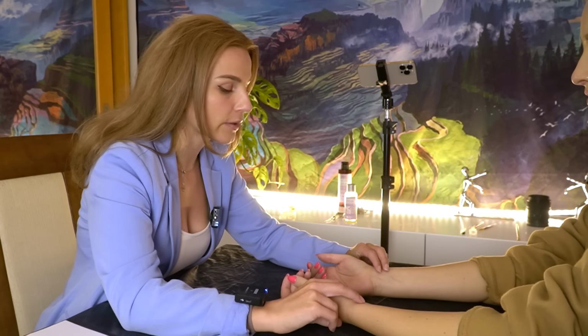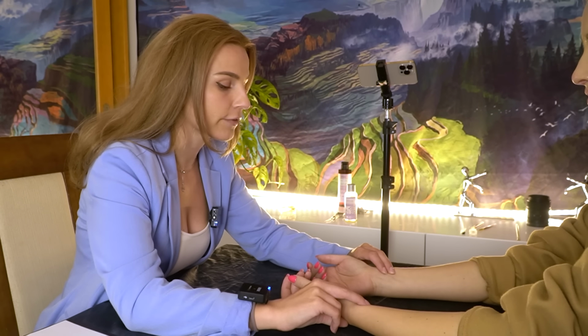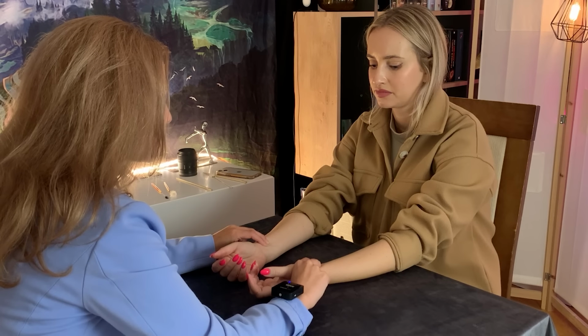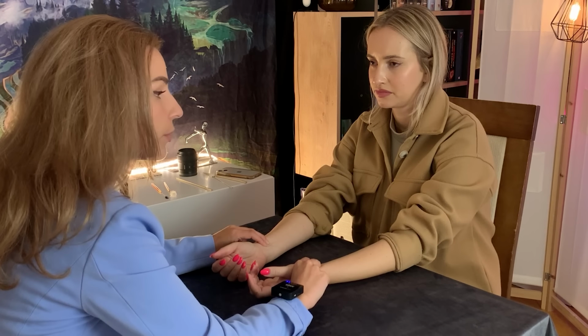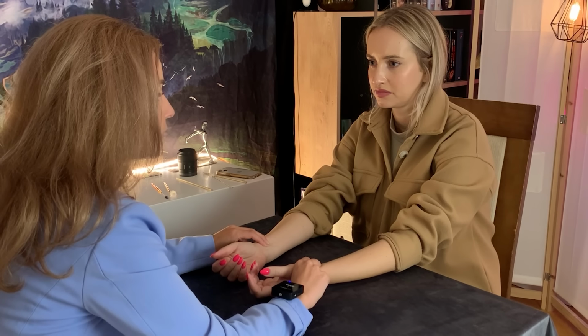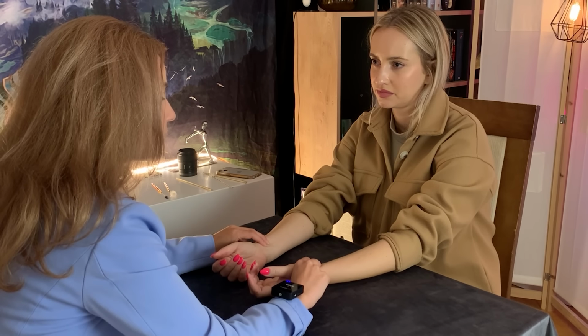Now I will try to feel your heartbeat through the hands, a pulse check. Okay, and it is normal in both hands. It seems to be the same, of the same intensity.